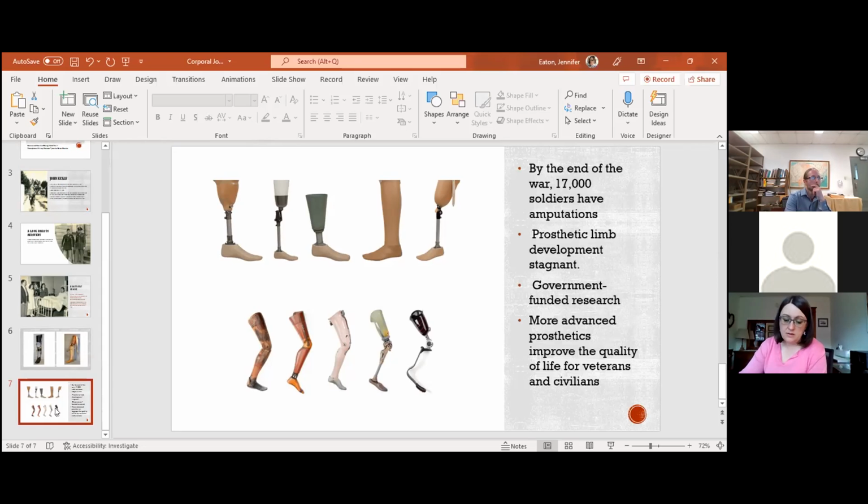Following World War II, the US government provided funding for research and production of prosthetics with improved fit and functionality. The early heavy wooden limbs that soldiers were often fitted with began to be replaced by more modern examples like you see here. They were made of plastic, aluminum, and other composite materials.